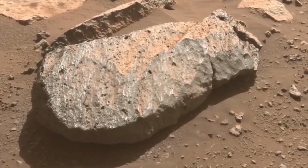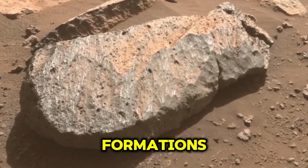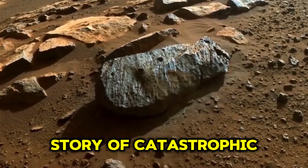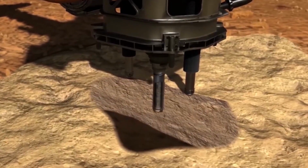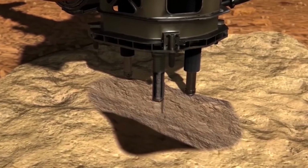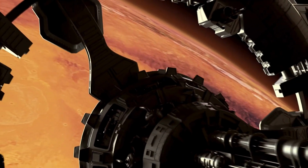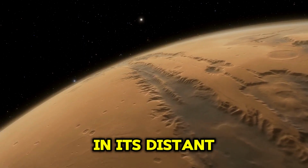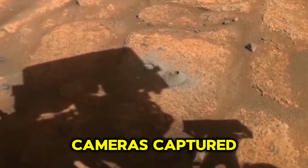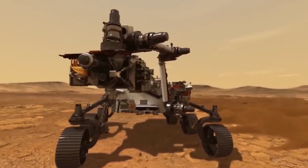As Perseverance climbed the edge of the ancient river delta within Jezero Crater, it encountered rock formations that told a story of catastrophic flooding. These layers of sediment, stacked like the pages of a book, revealed that powerful floods had once swept through the region, reshaping the landscape. This discovery hinted at a dynamic history for Mars, a planet that might have been far more Earth-like in its distant past. The rover's cameras captured stunning images of these formations, sparking widespread excitement in the scientific community.